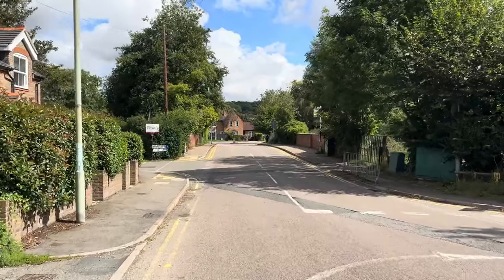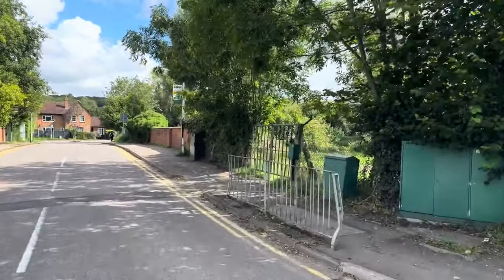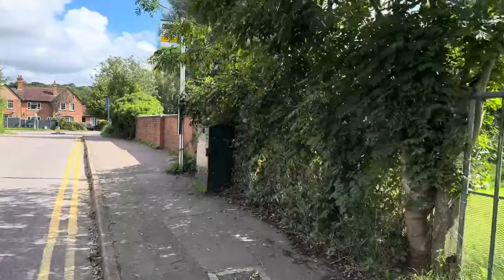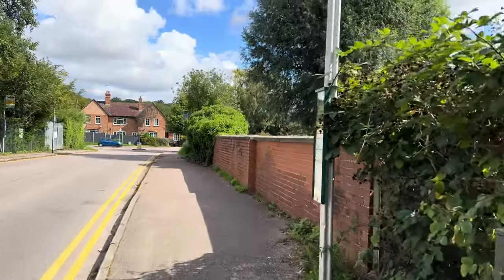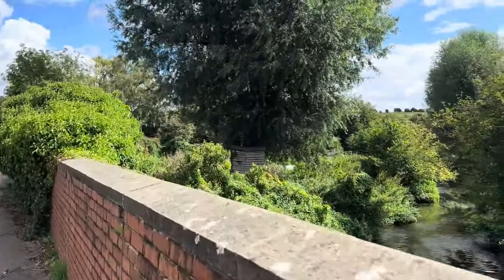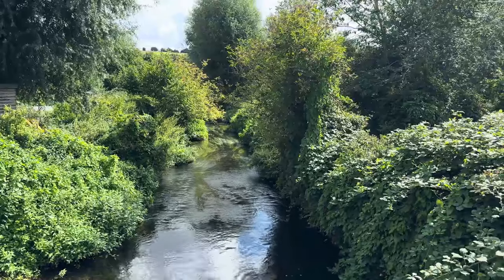Anyway, the point of this walk was to follow the track of the River Lea as much as possible. As I've said before, you can't walk literally along the river's edge for vast parts of it, but you can walk fairly close to it, which is what I've done this morning, all the way from Luton. And just to finish the video off for today, there she goes, the River Lea, heading off towards London and the River Thames.